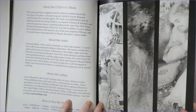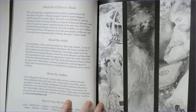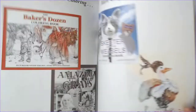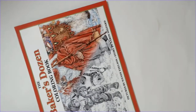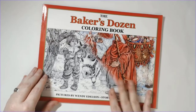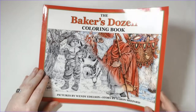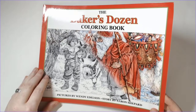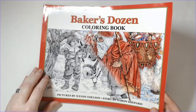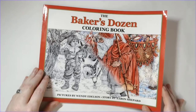And then here are your pages to test. We have the Baker's Dozen. Now this one I feel like I've seen online before, but all the other ones I haven't. There might be some people that have flip throughs of this one, I feel like.